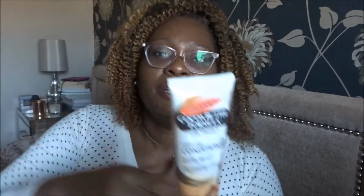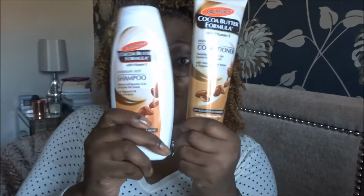what's the green ice cream with the chocolate chips in it? It's that ice cream, chocolate mint. Is that what it's called? Choc mint. You know the ice cream I'm talking about. It's a chocolate chip mint ice cream. That's what it smells like. That's what both of these products smell like.